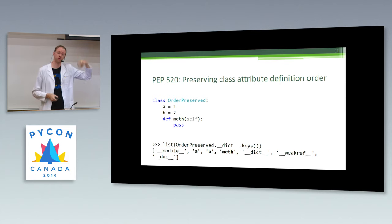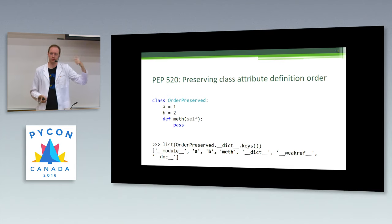Basically, what this lets you do is the order of definition of things in your class is preserved. So you can actually define the attributes and the methods and everything. And the mapping for the __dict__, the namespace basically of the class, will actually preserve the order of that definition. So you can see things like enum becoming even more magical, where you just define your things in order, and it automatically knows to number them 1, 2, 3, 4, 5, for instance.